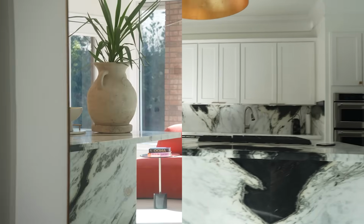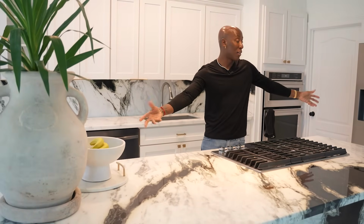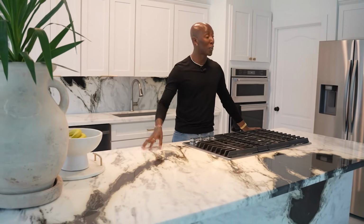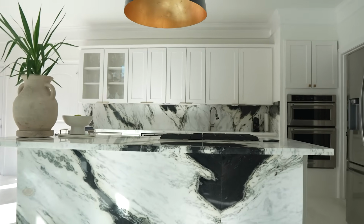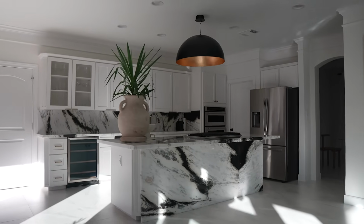Off my living room is the kitchen. This is one of, well, I'm probably going to say this quite a bit, one of the most favorite rooms in the house, because I love to cook and I cook every single day. So it's important to have a kitchen that is functional as well as beautiful. And I like to think this is the epitome of functionality and beauty.